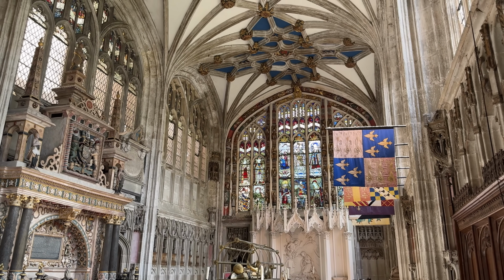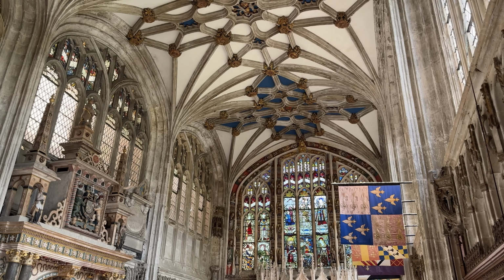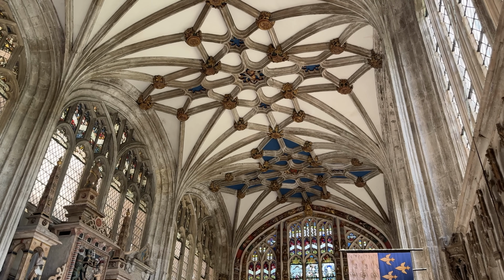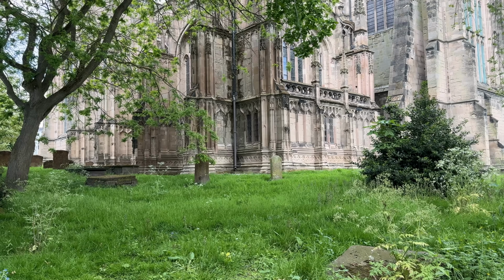Converting that sum to a modern equivalent cannot be easily done, but this puts the cost of that work into perspective. Beauchamp's son-in-law, Warwick the Kingmaker, was the richest noble in the kingdom at the height of his power. He was the equivalent of a modern billionaire and had an income of around £7,000 a year.